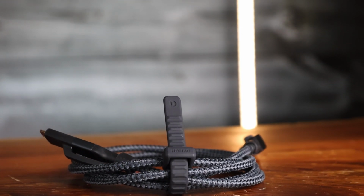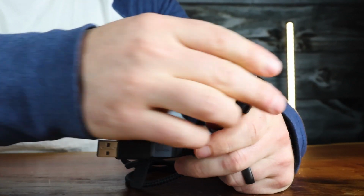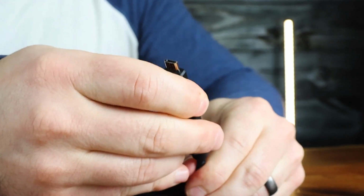The next product, or the next two products actually, are from a company called Nomad. Now, since I typically have multiple devices in my EDC, it's important that I have a good charging cable and a charging brick. A brick I'll talk about in just a minute, but this cable I featured on the channel before. It's ultra handy and worth mentioning again. It's a USB-C cable with USB-A and micro USB adapters, making it 3 cables in one. It works well for my Kindle, my phone, my computer, my iPad, and my external hard drive.